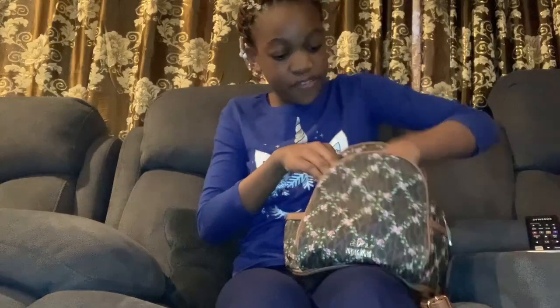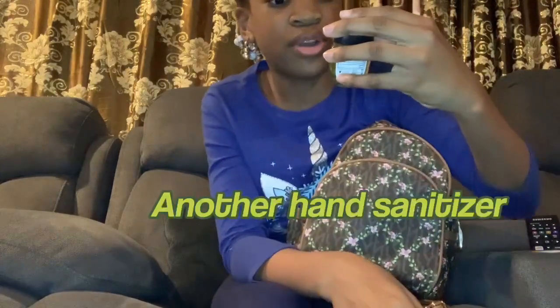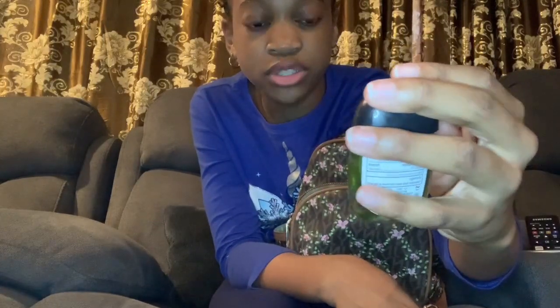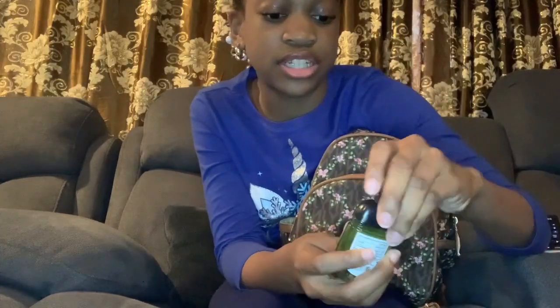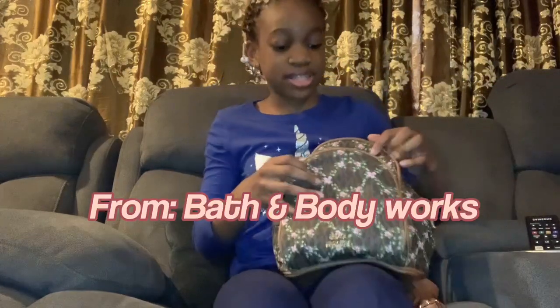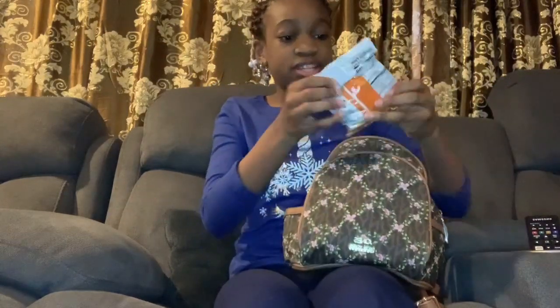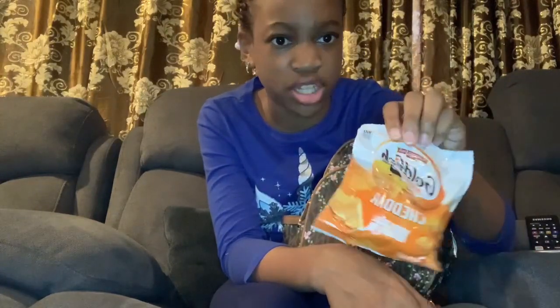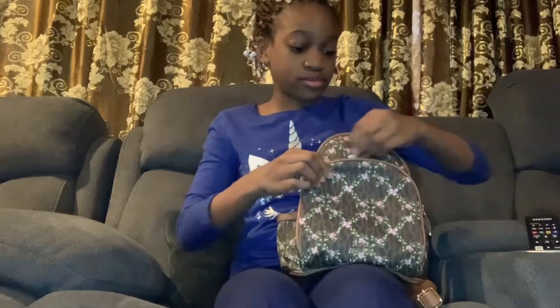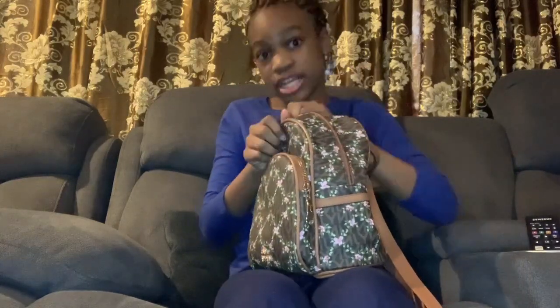Next thing I have is this cucumber melon hand sanitizer. I haven't really used this one, but let me smell it. It has this cucumber watermelon mixture scent, and it's from Bath & Body Works. Next thing I have is this old goldfish, in case I'm hungry and I just wanna eat something. I have this goldfish in my bag. And that's it for the first compartment. Time to move to the second one.